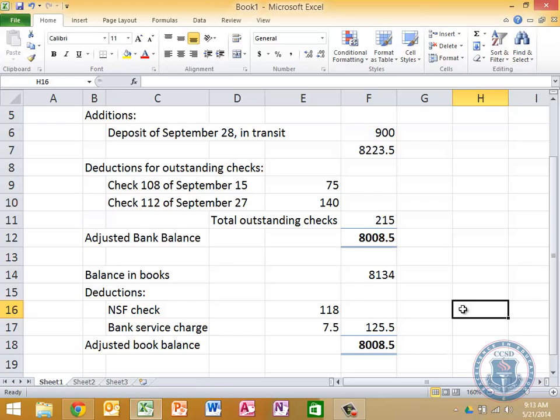Because now I'm going to make it look right. So the adjusted book balance needs to match the adjusted bank balance. Exactly. These two should equal. Now let me show you a little trick if they don't equal. Let's say, for instance, I forgot to do this NSF fee. I'm going to delete this. You don't have to do this.